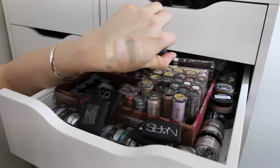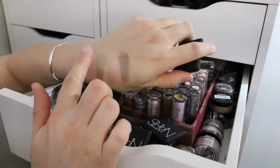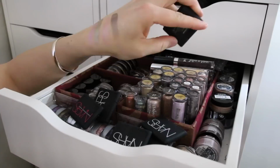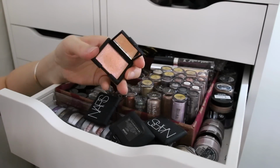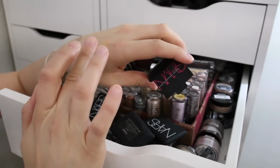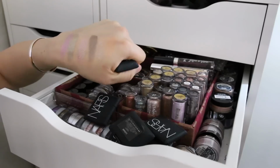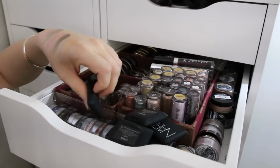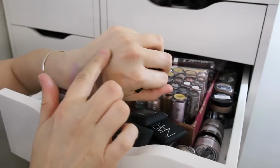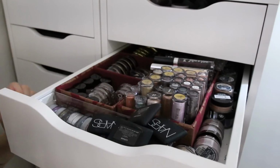Yeah, like look at these. So beautiful. This one is Lunar. This one is Outer Limits. This one's a little more chunky, so I think it needs like a glitter base underneath, but I'm sorry you guys, my swatches are not great. This one's Parallax. I don't think I've ever used it. It's just like a silver, but I'm gonna keep it. It's a little bit darker than a silver, so I'm gonna keep all of those.